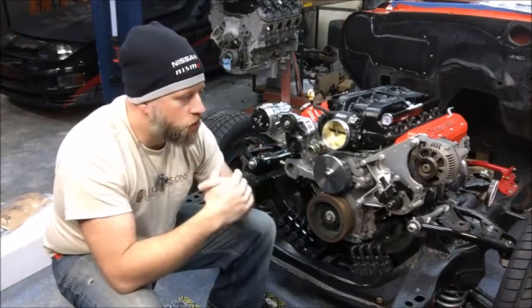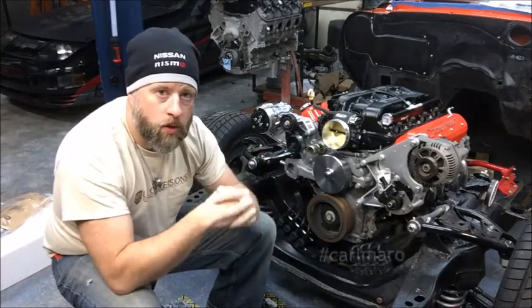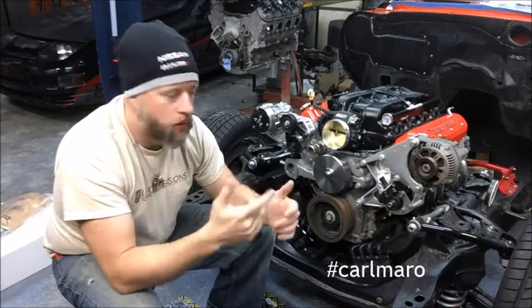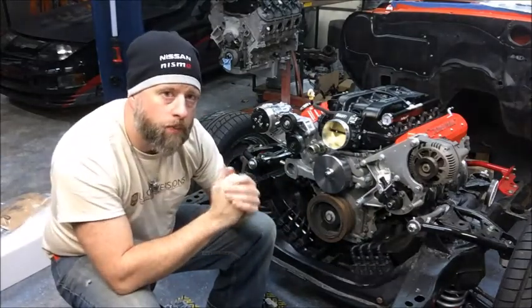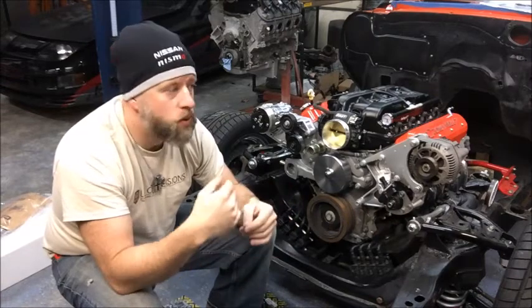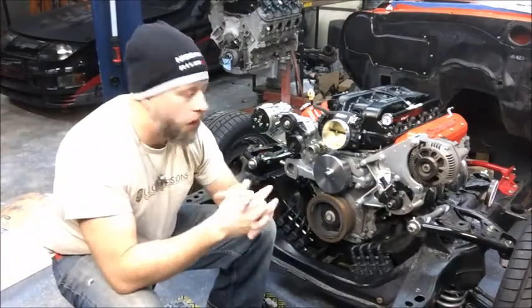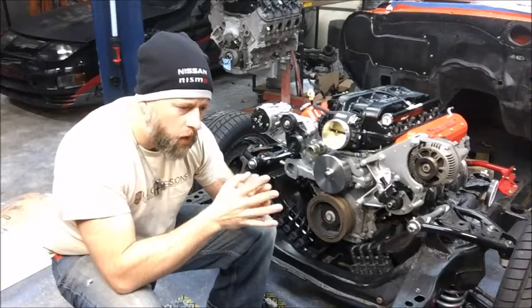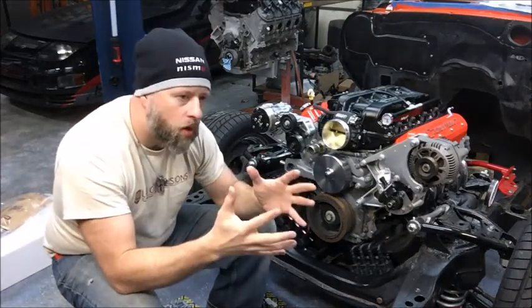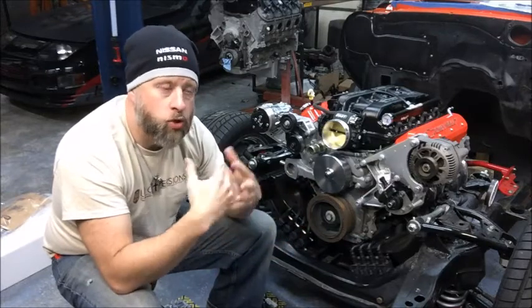So this week, for the first week, I'm going to give a little update on this car that's sitting right here behind me. If you have been following us on Instagram, you're going to know this by the hashtag Carl Marrow. This is a 1969 Chevy Camaro that is getting a 2003 Corvette LS6 engine. The idea with this car, it's being built as a street car. It's not a pro touring car, it's not a drag car, it's going to be driven on the street.